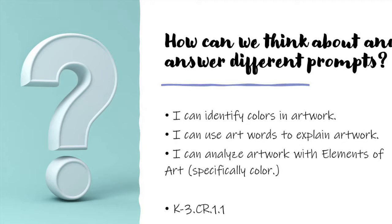We're going to be able to say, I can identify colors in artwork. I can use art words to explain artwork. I can analyze artwork with elements of art, specifically color. So if we're looking at a painting, we can say that this artist is using color to show happiness or sadness. So we are analyzing what that painting is about. So that's how we're going to answer our different prompts using our art words.